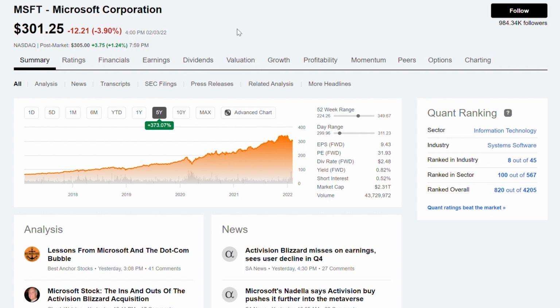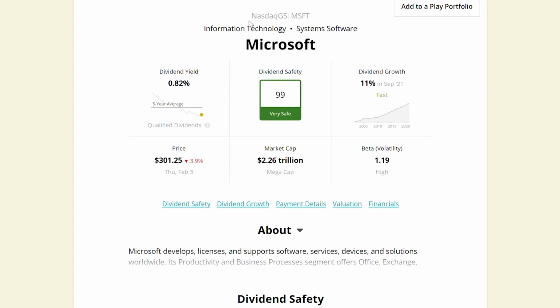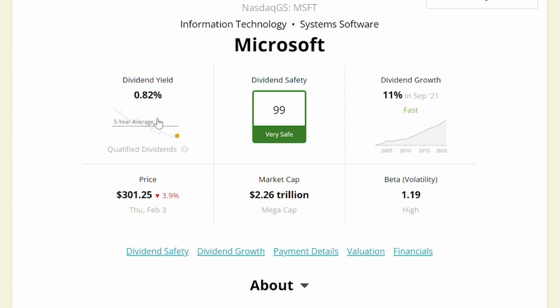Okay. So let's take a look at Simply Safe Dividends again and check out Microsoft and break them down a little bit. All right. Same thing goes as Apple, right? They have a small dividend yield, 0.82%. Do not let this discourage you. Look at the capital gains that this stock makes.